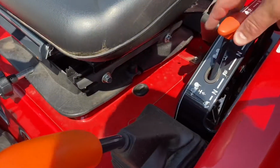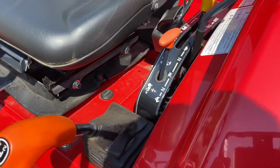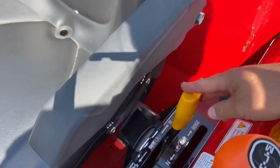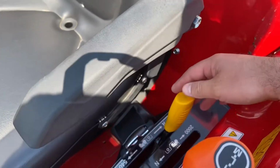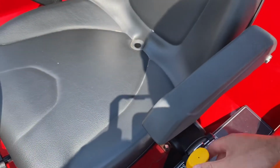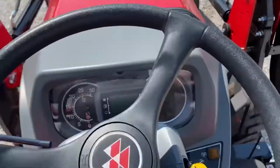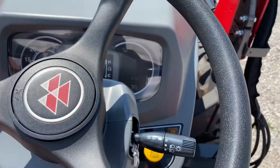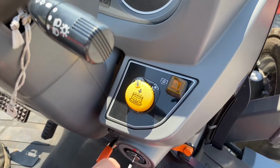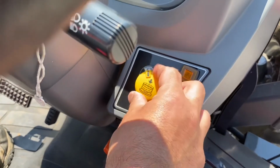You engage the mechanical 4-wheel drive with this lever, and then your PTO back here with this lever. This lever actually doesn't engage the PTO. It just places it in neutral for safety, or to use it back here at the rear. But you would engage, take it out of neutral there, and then over here on the dash is where you actually turn it on and off. So to operate the PTO and turn it on and off, you simply push down and turn the button.